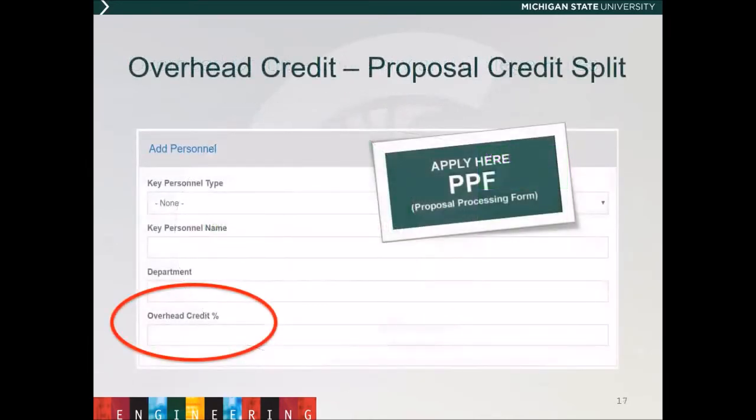Oh, I wanted to point out, this was covered in the KC training seminar last week, I think. This is where the faculty, when you do the PPF, you hit the magic green button, you've entered all the title and all the information. You're going to enter yourself as a faculty person and the overhead credit percent. This is what I mean by proposal credit split. So if you're the only one on there, you put 100%, easy.